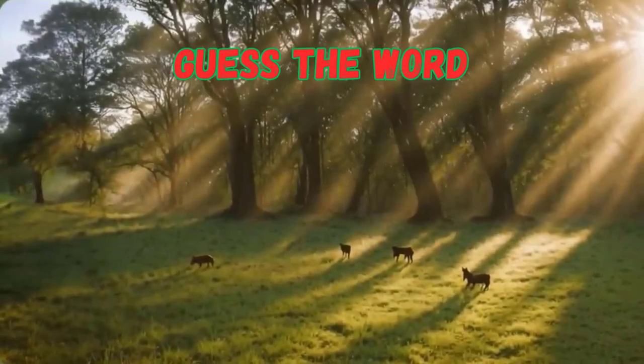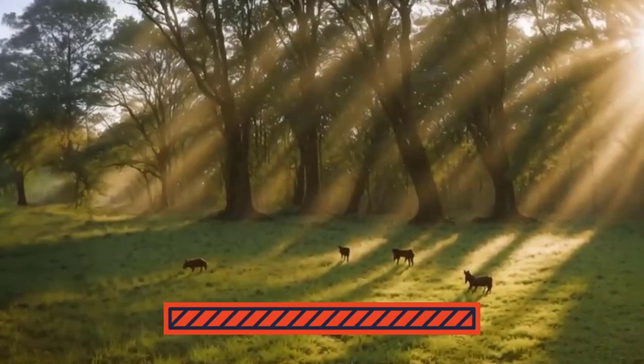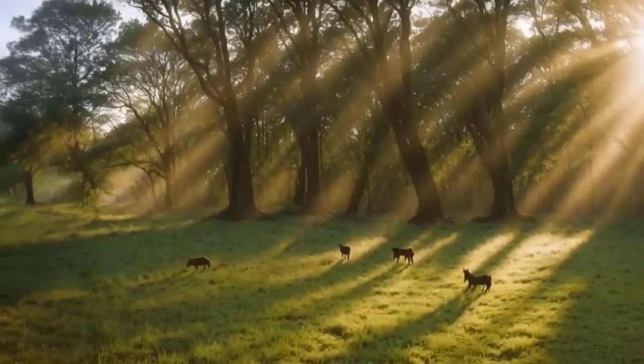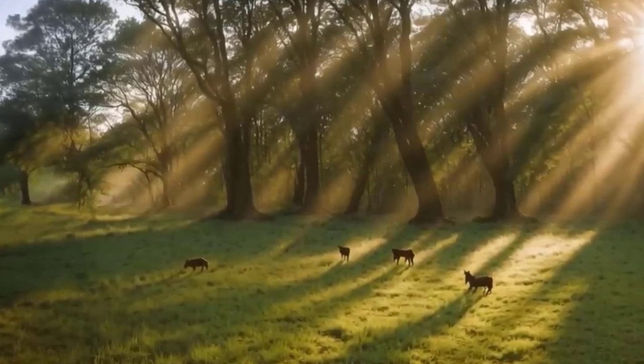What do you think is hidden in this picture? You guessed it right, the word of the day is hidden here.